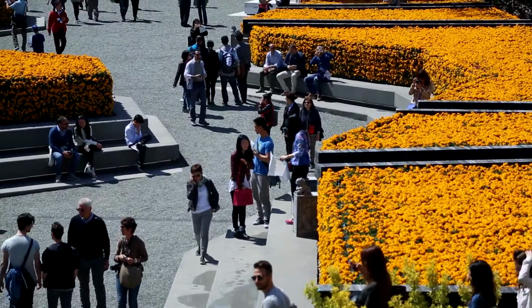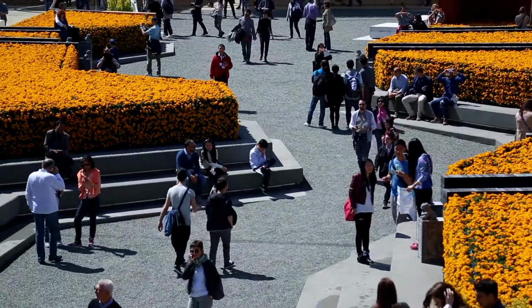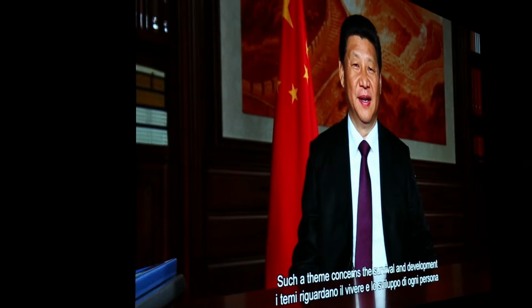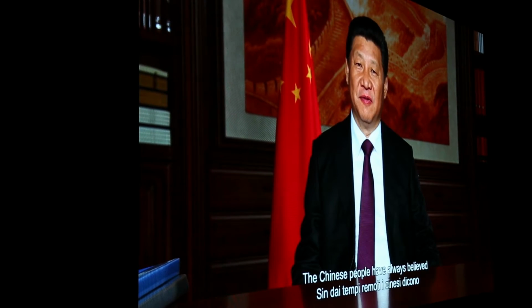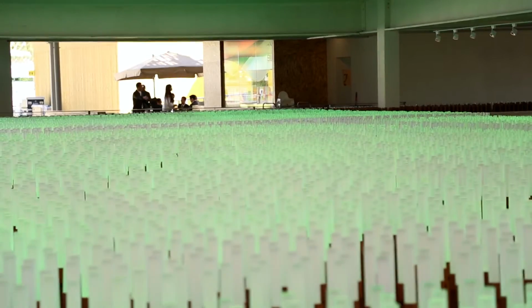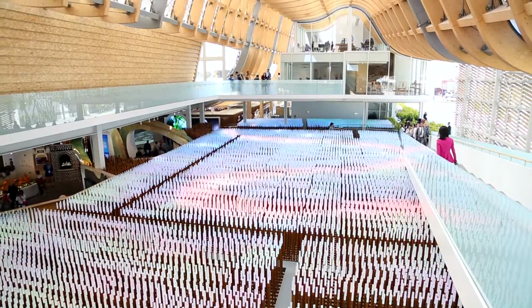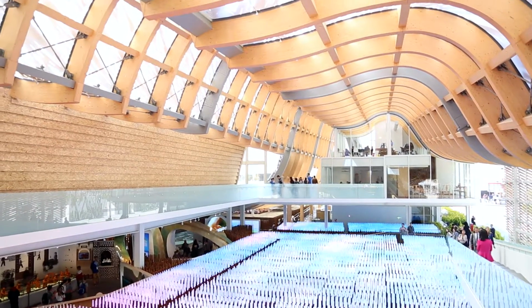This focus on sustainability is part of a bigger shift in Chinese awareness for environmental issues. In November last year, the United States and China reached a deal to reduce greenhouse gas emissions, with China agreeing to cap its output by 2030. General Wang adds that China's economy will only be able to provide food and work for its 1.4 billion people if its industry becomes more sustainable.